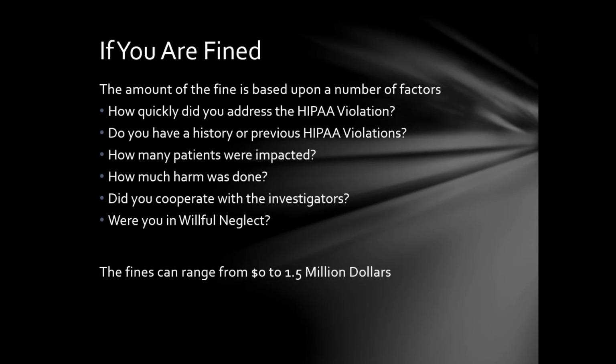We talked about this earlier. If you have an event, you can avoid a fine by processing it within 30 days. If you do have a fine, it's going to be impacted by how quickly did you address the problem? Have you had previous HIPAA violations? How many patients were impacted? What was the nature of the information? Did you cooperate with the investigators? Were you in willful neglect? And remember, the fines can range anywhere from $0 to $1.5 million.